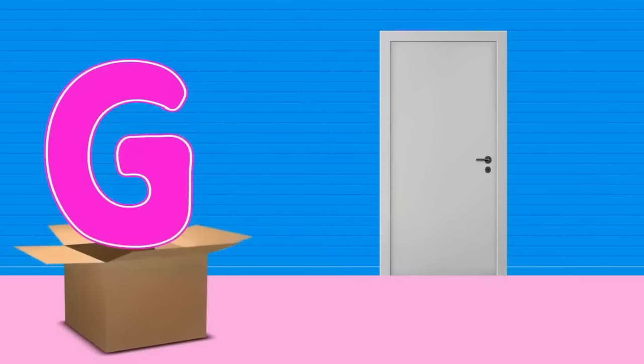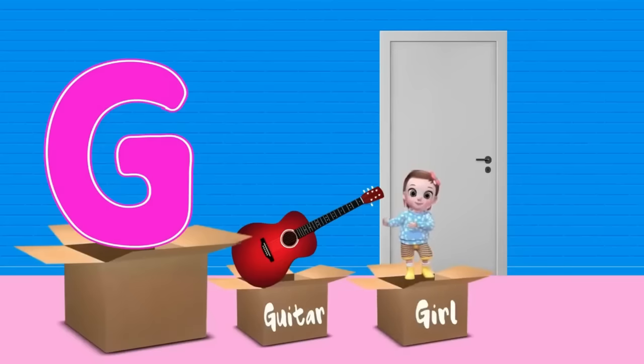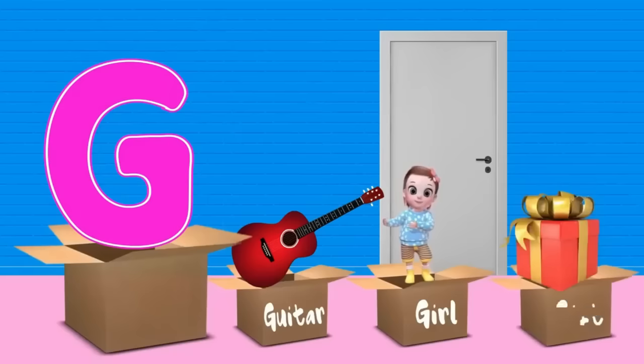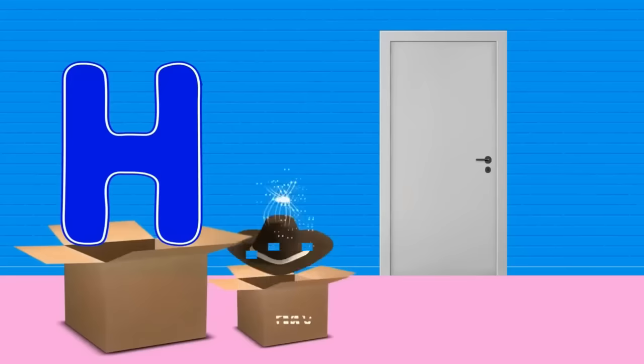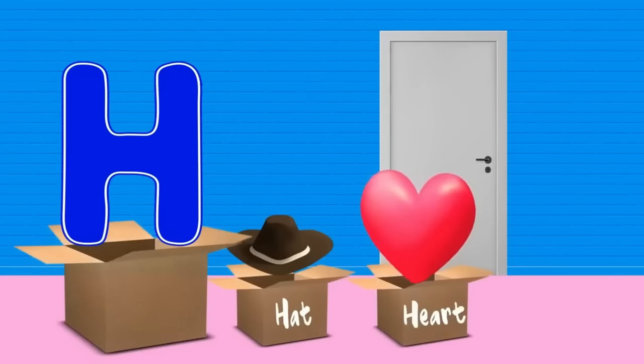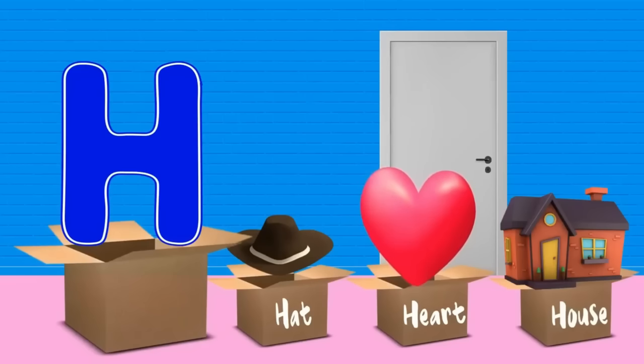G. G for guitar. G for guard. G for gift. Guitar, guard, and gift. H. H for hat. H for heart. H for house. Hat, heart, and house.